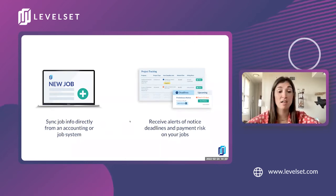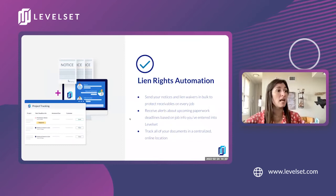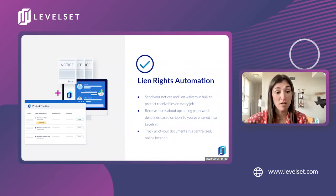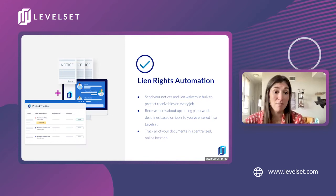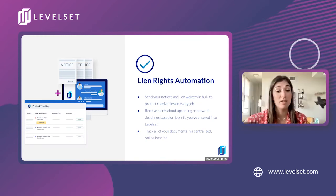And then again, we track the deadlines, prepare the notices, even alert you of payment issues. We call that our lien rights automation. So, Terri, you touched on the fact that even though it's the slow season, you have 35 ongoing projects. We can imagine that having to manually do this would be pretty difficult, but can you tell me a little bit more about how and why the software has made it easier for you to adopt the process?